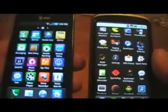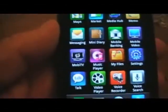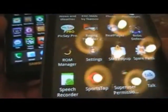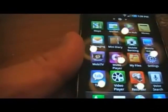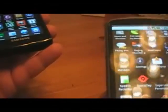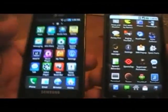And it seems a little less reflective. You get more visibility, you can see on the Nexus One versus the Galaxy. You don't get as much of the lights up there. The Nexus One is reflecting them all over the place. If I get to test them outside, I'll do that later on.